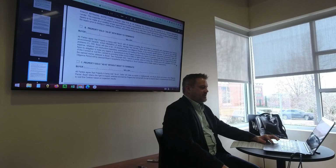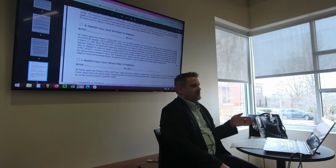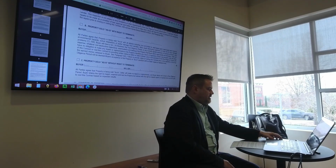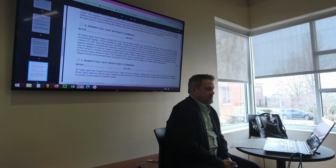All right, so the second option B, property sold as is with right to terminate. This is the former as is with due diligence, and then the next one is as is with no due diligence. We changed those names again, like we said. So property sold as is with right to terminate essentially says that you're going to buy it as is, but you've got your 10-day due diligence period.